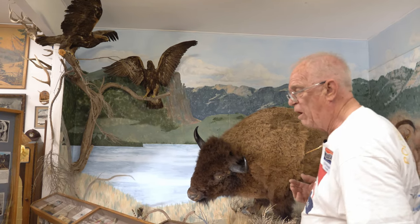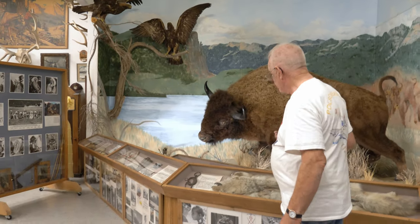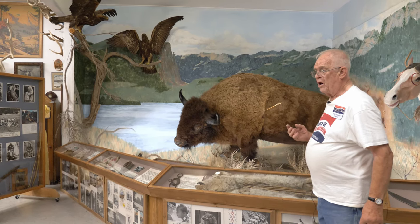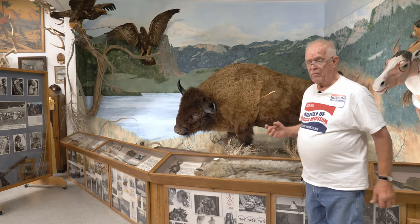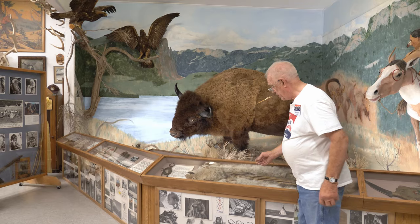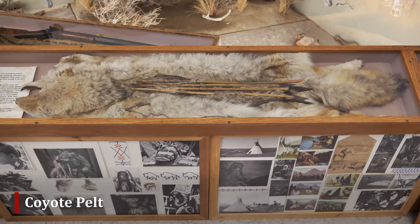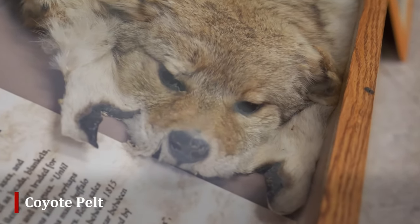And a good way to hunt the buffalo, the best way to hunt the buffalo, was with a horse. If the Indian didn't have a horse, which they didn't always in some tribes have horses, and if they couldn't borrow one at night from a neighboring tribe, well, they could shoot a coyote and skin it out, and put the pelt of the coyote over the top of their head, and they could crouch close enough to the buffalo to get a killing shot with their bow and arrow.